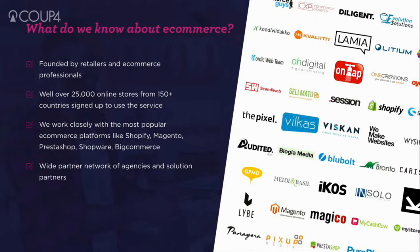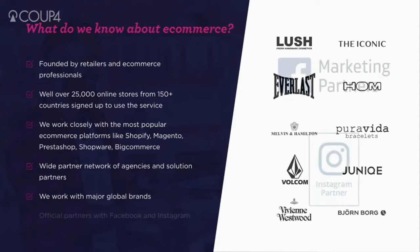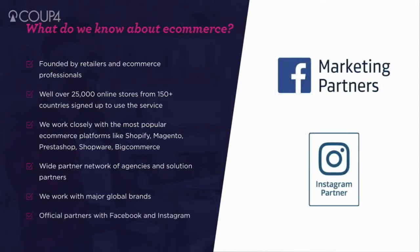And one of the most recent developments is that we have a very interesting partner to provide our customers tools on Facebook and Instagram. Out of these two, I think the Facebook marketing partner badge is already official, and the Instagram partner badge is just pending some paperwork or something like that. So soon to come.